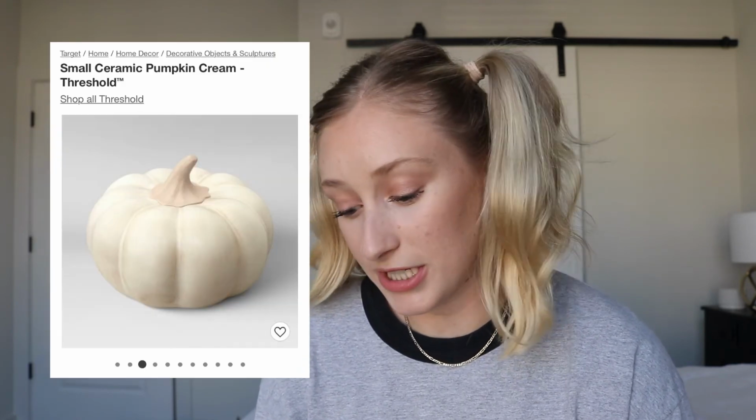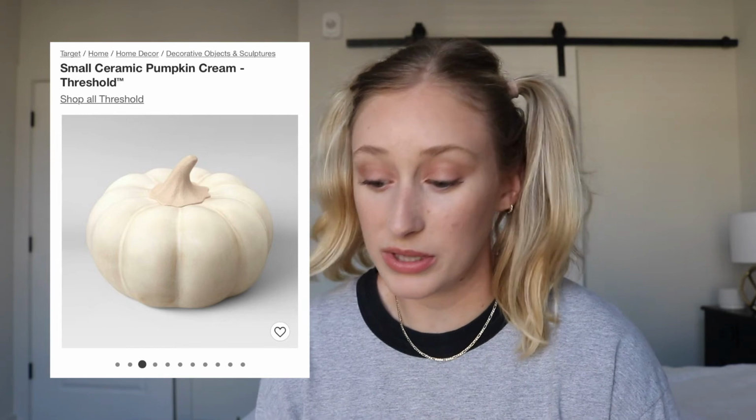Here's a few pumpkins that we got. These weren't on our registry again, but we got these, so I wanted to include them because they would be really good items to put on your registry.